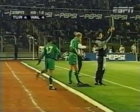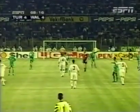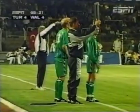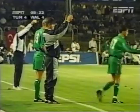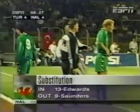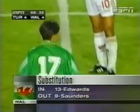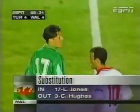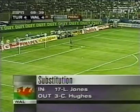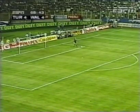Now then, Mike, the bench for Wales. A couple of switches. We saw the goalkeeper change earlier. I think Robert Edwards and Lee Jones, two inexperienced players, will have a chance to really express themselves in this cauldron. Well, for Robert Edwards, the number 13 who plays at Bristol City, this is his international debut. And also coming on is Lee Jones, who spent some time at Liverpool, now transferred to Tranmere Rovers to get some regular first-choice football. So 2 changes for Bobby Gould.